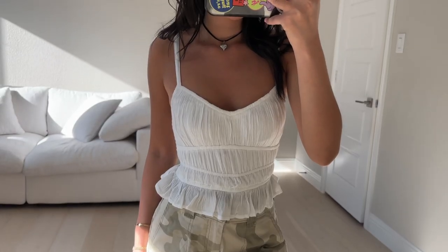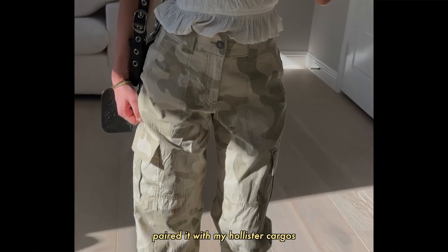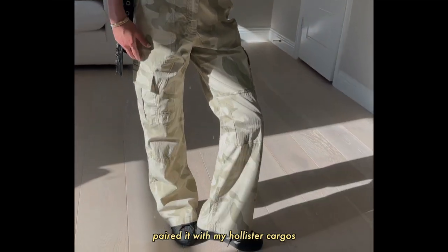So next up, we have this top, which I feel like is the perfect summer top. Another lightweight material. It's kind of similar to the skirt, the maxi skirt material. It has a smocked design, so it's very stretchy. I did get a size extra, extra small for reference, and it does have adjustable straps.